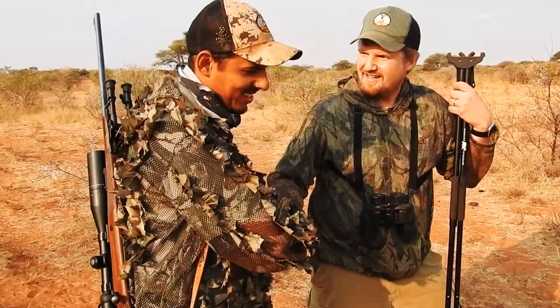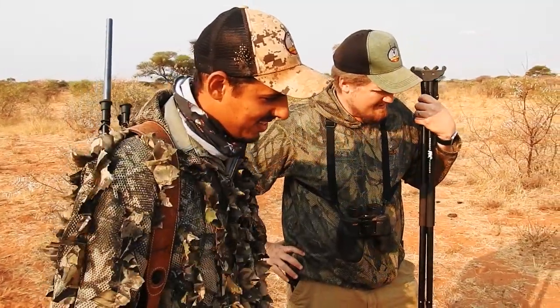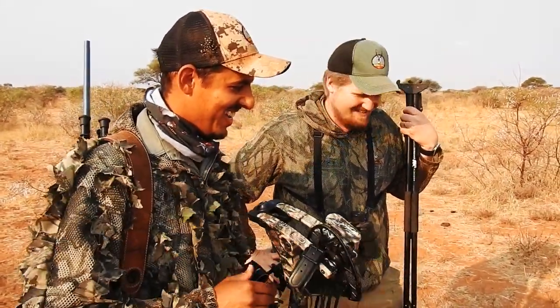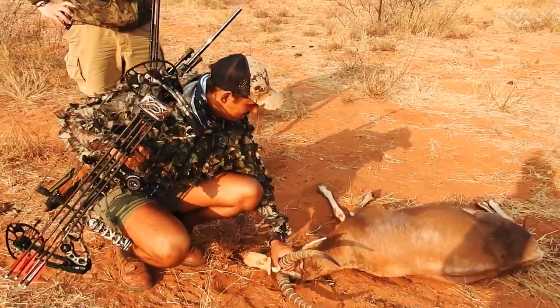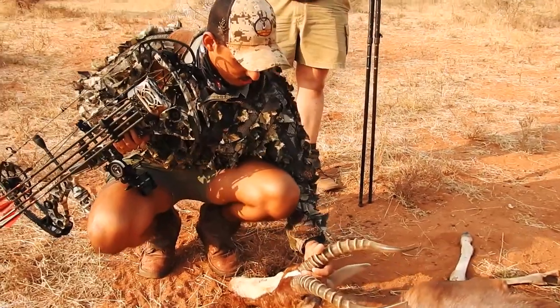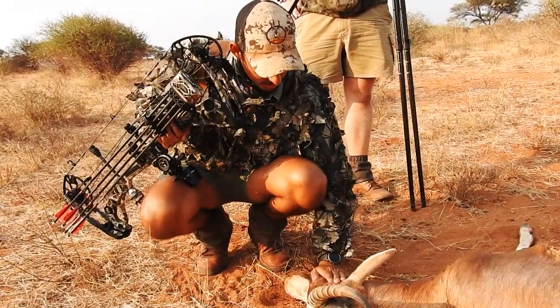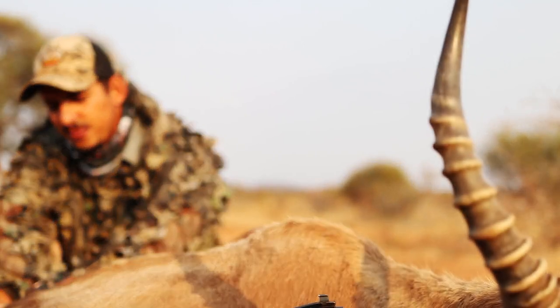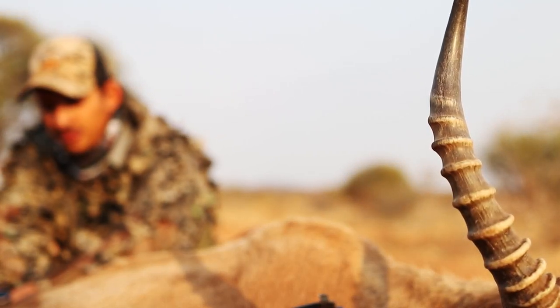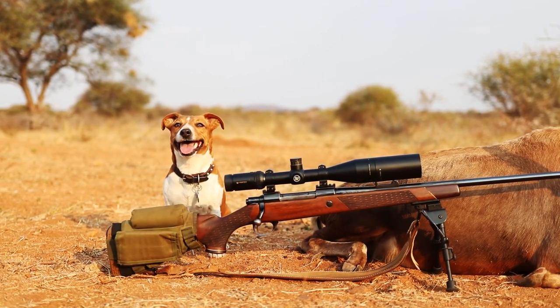Had a great shot, 120 meters, didn't go 20. Fantastic. Got the shot at about 120 meters. Johan always on the sticks, always taking nice videos for us. It worked out perfectly. I shot my Blesbuck ram at about 120 meters. The shot was nice on the shoulder and it went down within 15 meters.